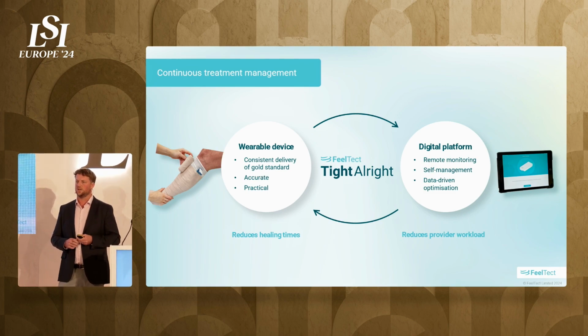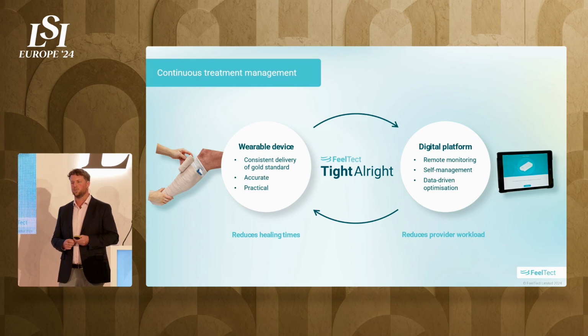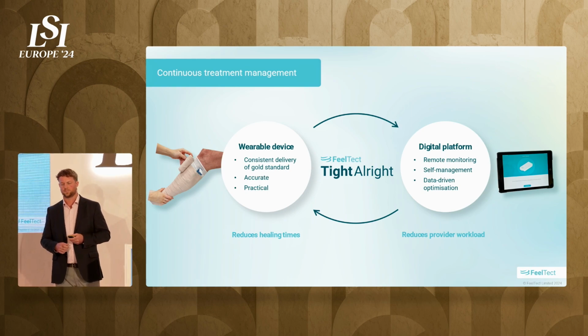Although the point of care technology is superior to any existing competitors, such as inaccurate tension indicators or impractical handheld devices, the truly disruptive nature of Titerite relates to the pioneering digital platform, providing unparalleled capabilities for remote monitoring, supported self-management, and data-driven optimization of care. This technology will redefine clinical guidelines using evidence-based data analytics. Not only will we show you how much pressure to apply, but when to reapply that pressure on an individual patient basis.